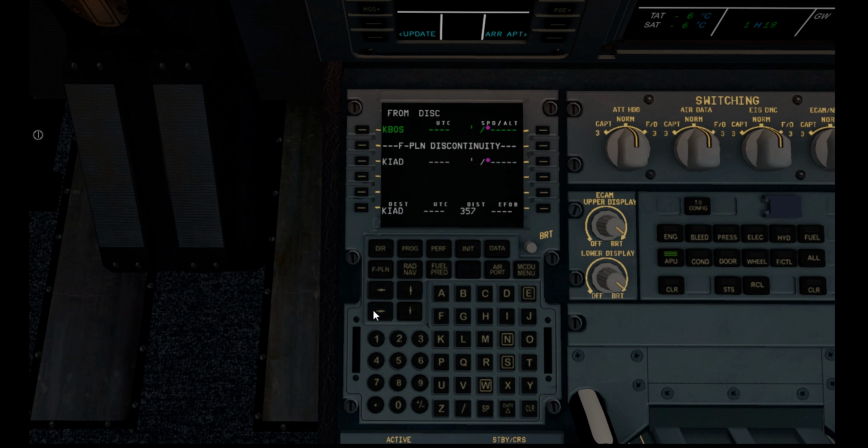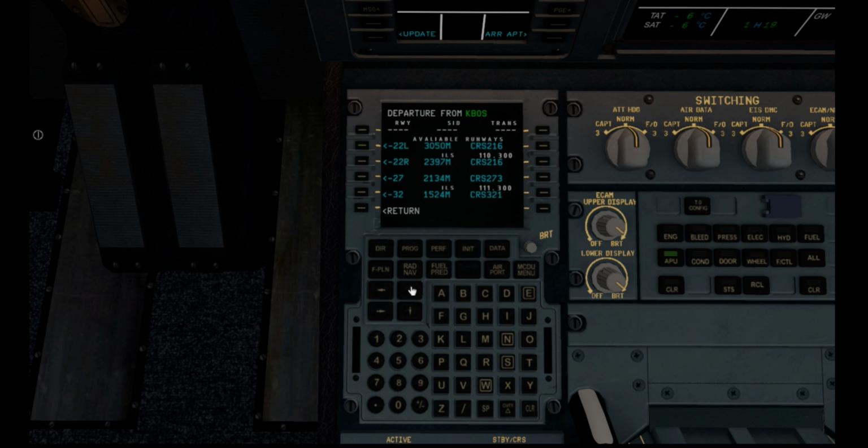Let's go to our flight plan, and we are departing KBOS out of runway 33 left, if I can find that. There it is, 33 left, via the BLZZR3 departure, the BLZZR3 SID.